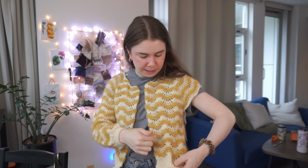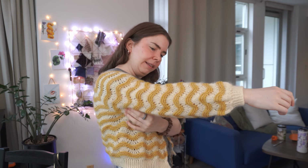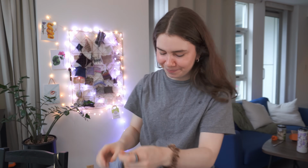It does have a lot of stretch and bounce to it. And I'm assuming that that's because of the wave and the lace. It's all gonna lay out and splay out. But honestly, the sleeve is really nice. I'm super happy. And while I'm standing and showing you guys one knit, let's take a look at another.